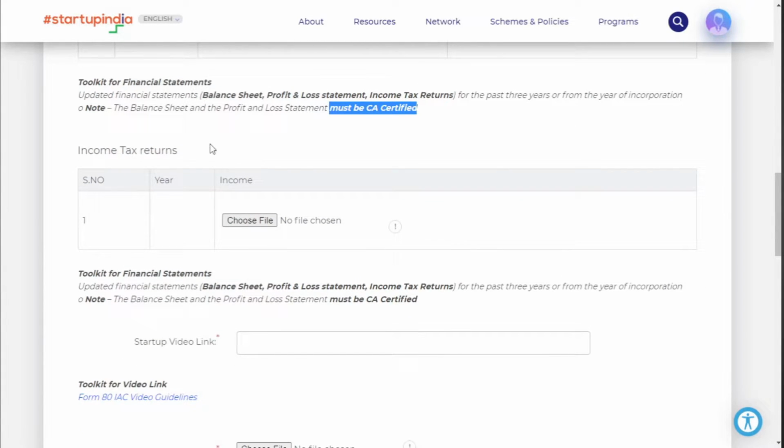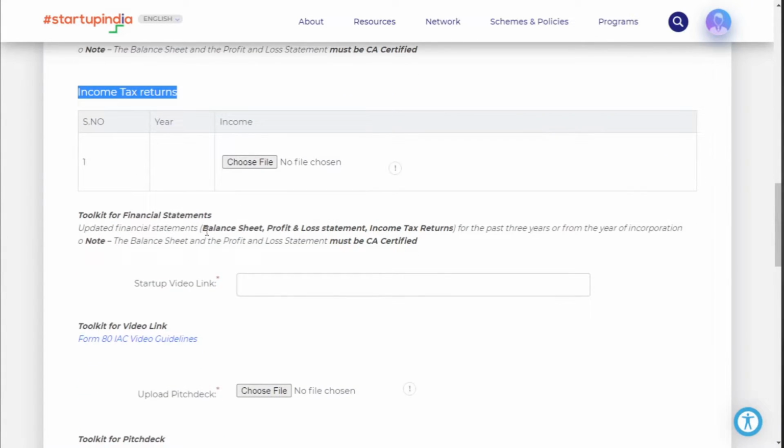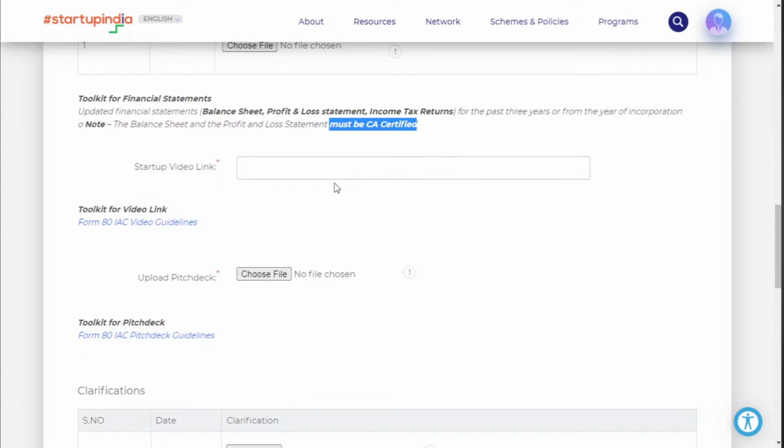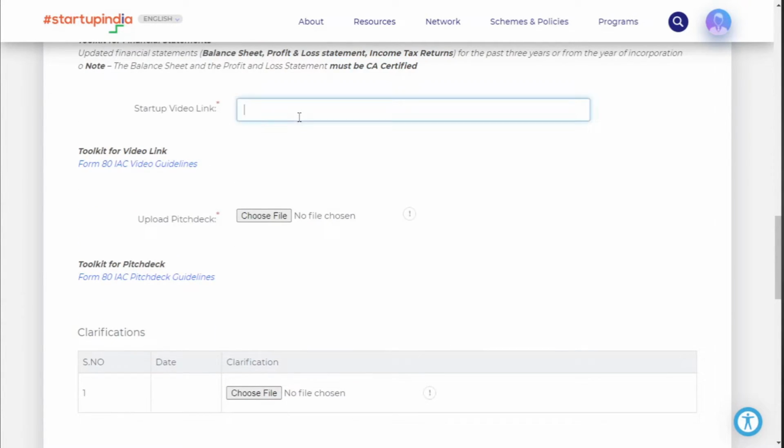Then you're going to upload details on income tax returns. So you're going to upload your balance sheet, profit loss, income tax, etc. So these details also must be CA certified. So you're going to upload those details. Okay. Then you have to upload a video pitch deck of your product.